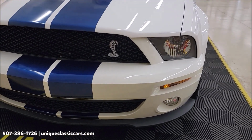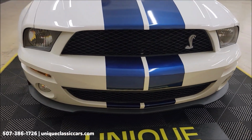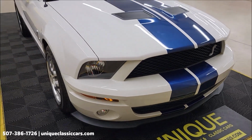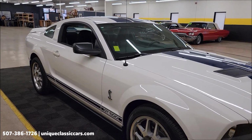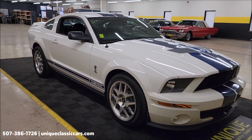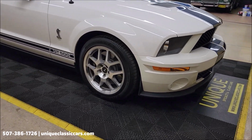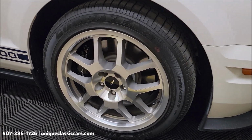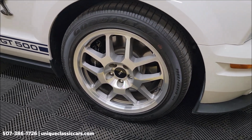Take a look at this front fascia. Of course, the blue Shelby stripes. Those are vinyl, those are not painted on. 5.4 liter dual overhead cam supercharged V8, 500 horsepower, paired up with a 6-speed manual transmission. Power steering, power brakes, AC. Correct Shelby SVT wheels for this. Big Brembo brakes up front. Those are the Goodyear original tires.